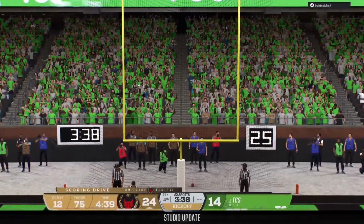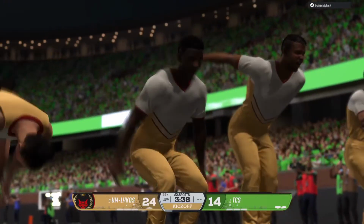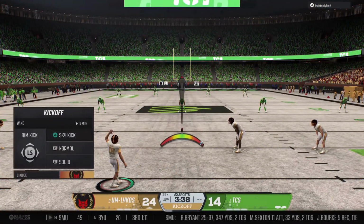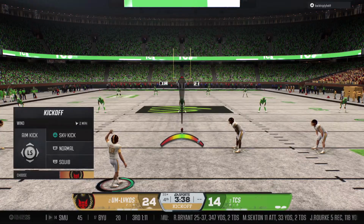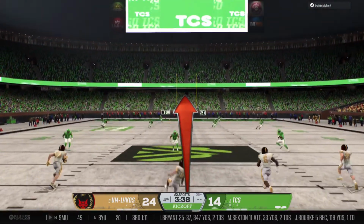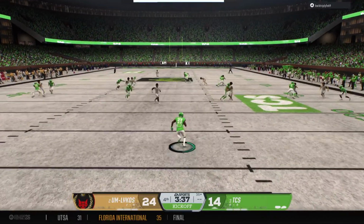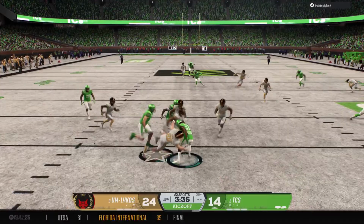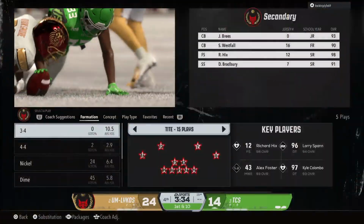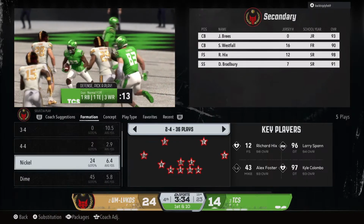Extra point, up and good. A double-digit lead now here in the fourth quarter. You got momentum after scoring that touchdown. Now the kickoff team out there to kick it away. Return begins inside the 10. And he stopped at the 19. Good job by the coverage team. And the offense will take over. First and 10.